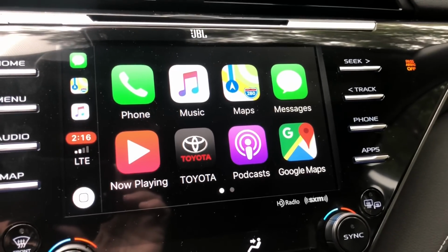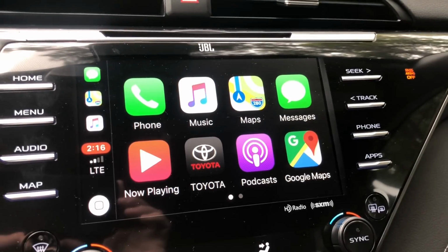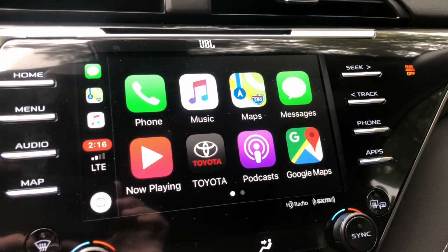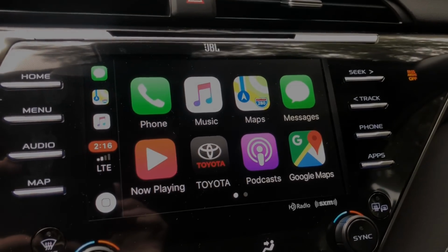Apple CarPlay is standard on every trim level on the Camry. And I should say that also standard is Alexa-enabled commands. Not Android Auto, but Alexa-enabled commands, standard on every trim level of the Camry.